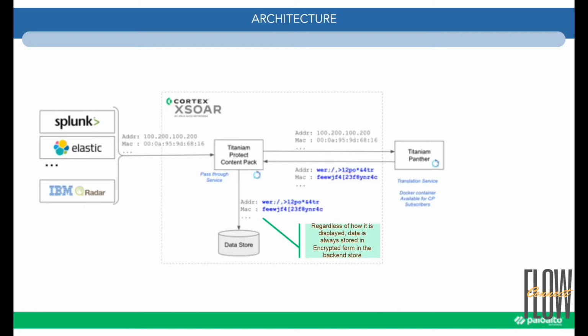So I have incident number 8. If I go there by default, you should be able to see all the data in clear text, especially if you go to the context data. Under the incident, there we go. Under the incident, you should see it all in clear text. All the source fields should be at the bottom.